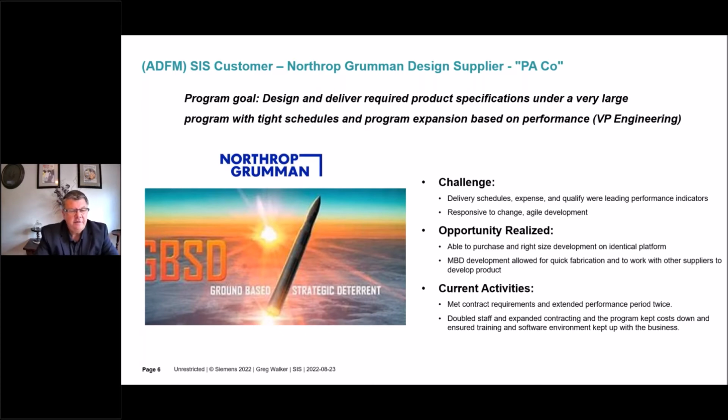So what did they realize? They're able to purchase the right size development, identical platform that Northrop Grumman was under. And then the model-based definition really helped because all the information related to the design was on the model itself. That helped with communications and all the decisions that went along. If there were changes, it was quick and easy to make those changes.